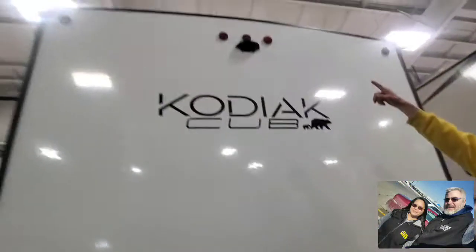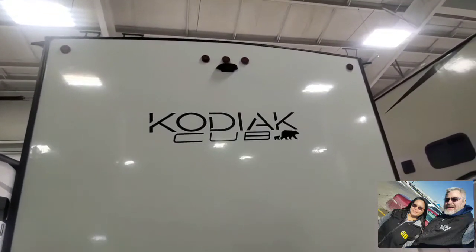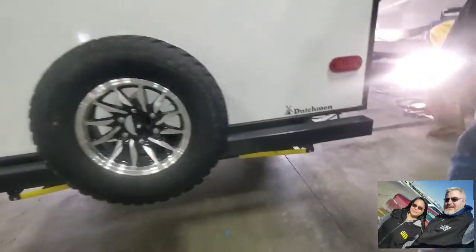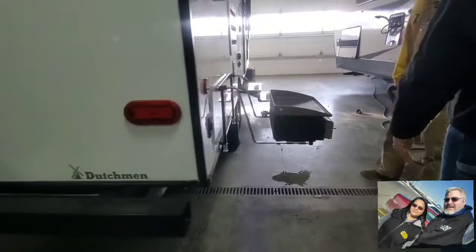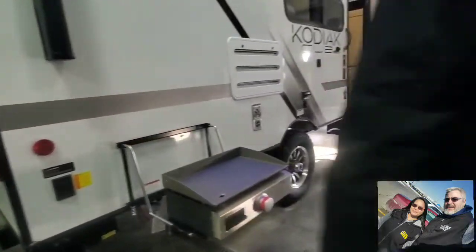It's set up for a rear mounted camera. Add a camera. Awesome. There's a mount for the camera. Outside, any questions over in the exterior? Perfect. So far, everything's been great.